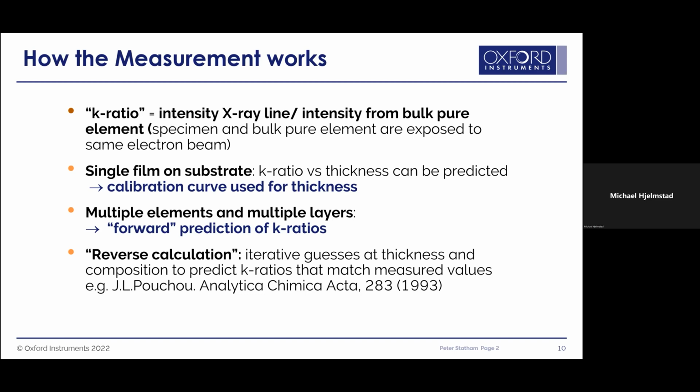But where it's really promising is actually multiple layers and multiple elements at that, and trying to do a forward prediction of the K ratios. This was originally proposed by Pouchou back in 1993. If that name sounds familiar, he's one of the P's in the XPP matrix correction, if you're familiar with it. But that's at the heart of all this. We're going to use that model as a starting point for a predictive K ratio.